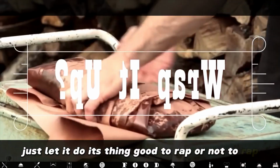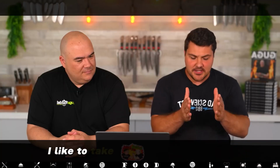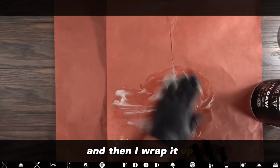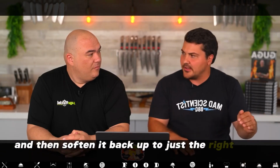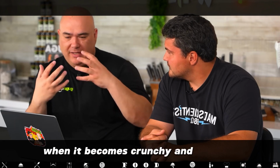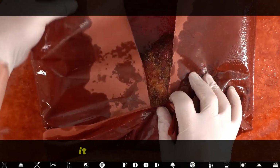So to wrap or not to wrap, I really try not to wrap, but sometimes you just have to. I like to take the bark of my brisket a little crunchier than I actually want it, and then I wrap it up, usually with butcher paper and tallow, and then soften it back up to just the right level. Yeah, when it becomes crunchy and it's nice, and I always think it's a little bit too crunchy, but then when you wrap it, it becomes soft again.